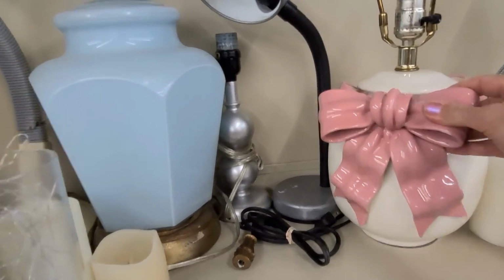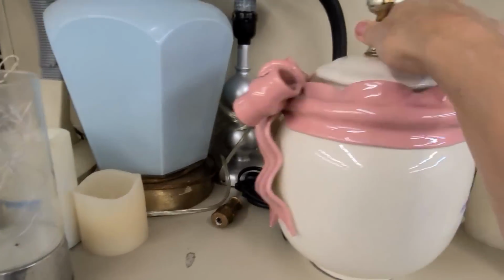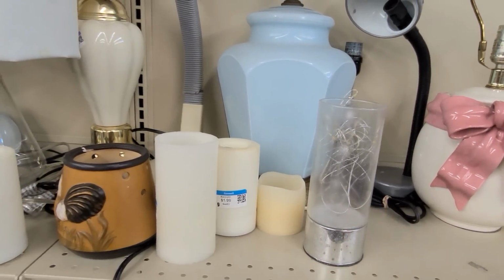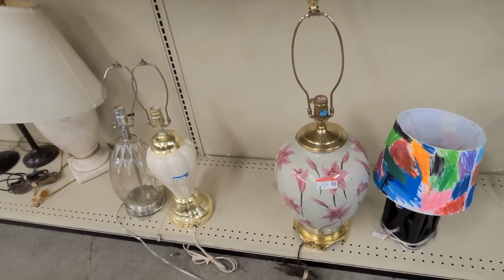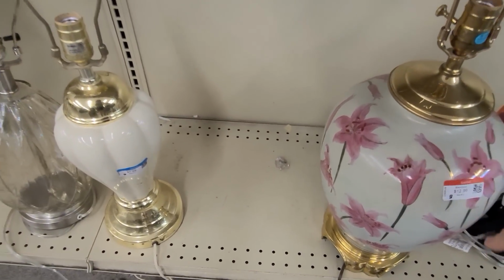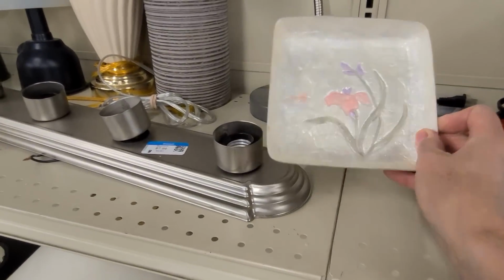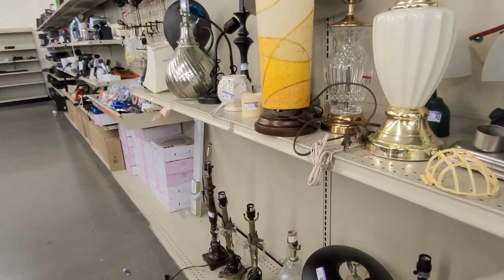This piece is interesting as well, with a massive bow. This would be lovely in a little girl's nursery, wouldn't it? It's $9.99, a more modern plug, definitely a contemporary piece. Let's keep going to see if there is anything else that catches our eye. An Asian style lamp here with some lilies. That too is quite modern. There's a little tray here. It's made of shell. Don't see anything else in the lamps.